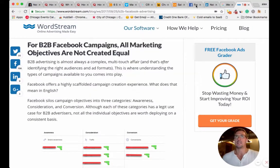Anyway, so back to the topic. We're going to go into B2B marketing using Facebook ads for SaaS companies. Will it work for a SaaS company? I think we're all on the same page that yes, it does work. It's working. It's worked in the past and it'll work in the future. Who does it work for?